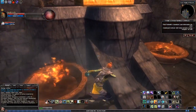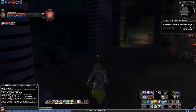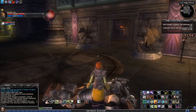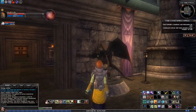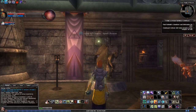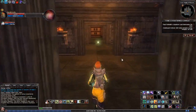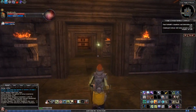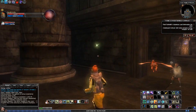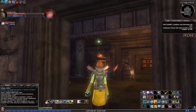Good. And we go down there later. And I am at full, so I don't have to worry about doing that. Okay, we've got some temple or the other. Now, I believe through here, we will get our... Ah! Each of these areas is associated with a particular element.